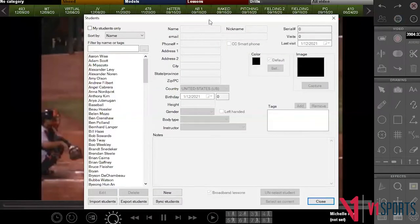This opens up our student database, and this is a very important piece to working with V1. I can hear our vice president in the back of my head right now saying golden rule. His first golden rule is always to enroll everybody. No matter what, even if you've never met this guy, enroll your students into V1. Get them in the system so that you can start capturing videos and data on that student.